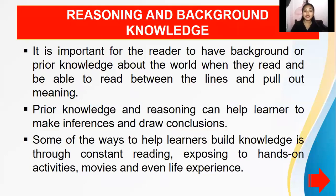So prior knowledge and reasoning can help learners to make inferences and draw conclusions, which is very important in comprehension, in knowing the given text or giving the summary and the like. Some of the ways to help learners build knowledge is through constant reading, of course, exposing them to hands-on activities, movies, and even life experiences.